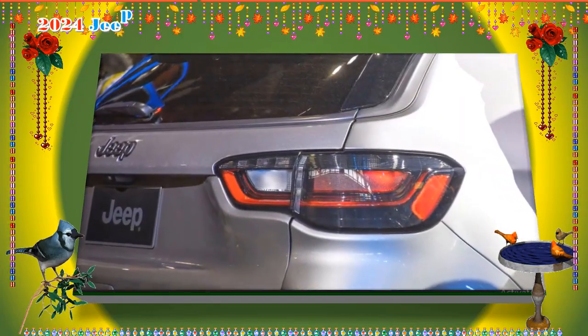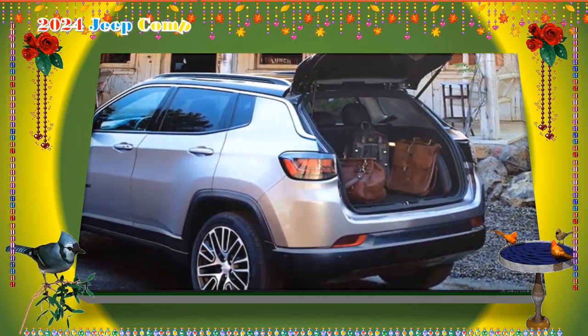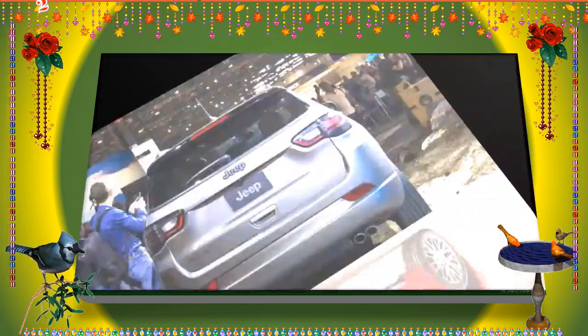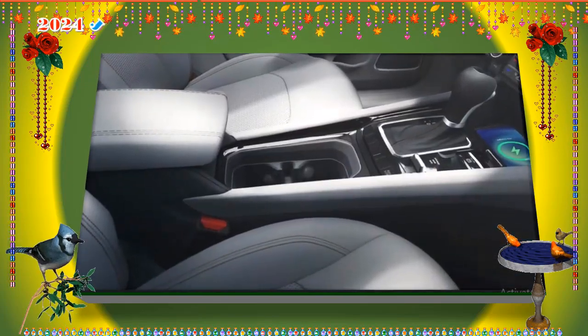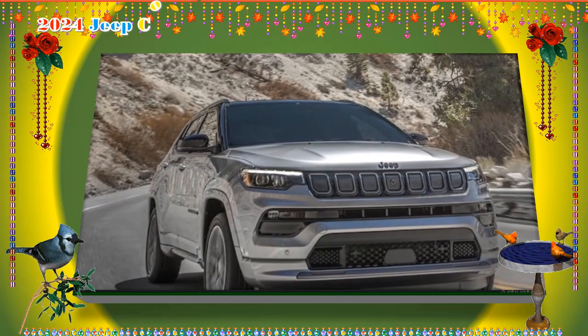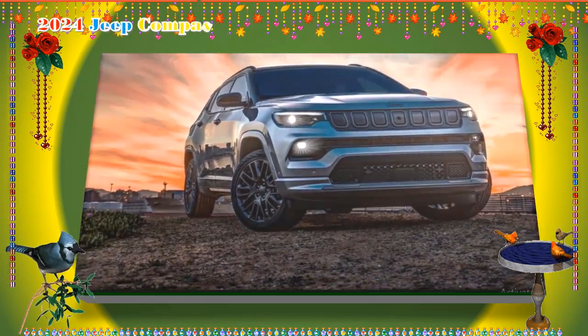Fuel economy. The new Jeep isn't the thirstiest on the market. The upcoming 2024 Jeep Compass can get 22 mpg in the city and 31 on the highway, which is not bad considering the size of the SUV. These numbers are much better with the plug-in hybrid model. So perhaps full electrification would make even more sense.